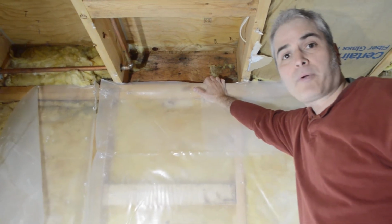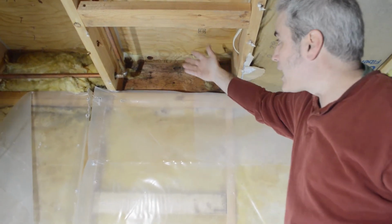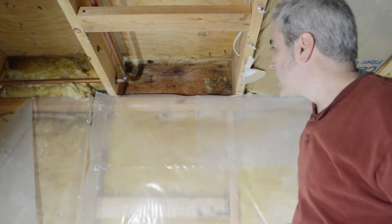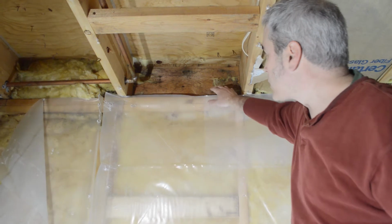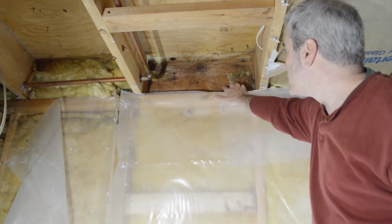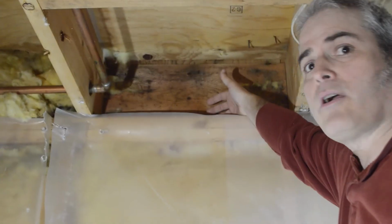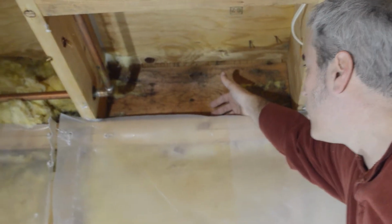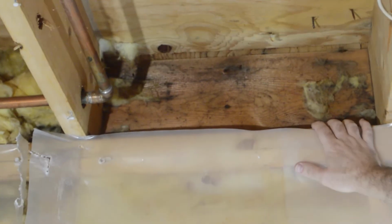If it has a proper opportunity to evaporate and come back out of the wall in the summertime, when the vapor drive is from the outside to the inside, then you won't have a buildup of moisture like we do here. I'm actually feeling air coming through here, even though there's no big wind. So this is obviously a very leaky construction.